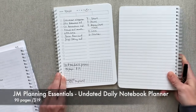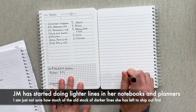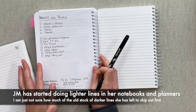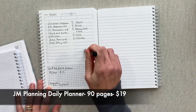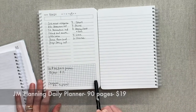And JM Planning Essentials, I talked about her notebook, but she also makes a daily planner. So besides her notebook, she also has the other inside options in here, the graph grid. I'm not sure if she has the dotted on the inside, whereas Becky Higgins only has the light lined. JM Planning Essentials has made this daily planner. It is 90 pages, so for a quarter, it is $19. It is the 100-pound Mohawk paper once again, as is everything from her site.